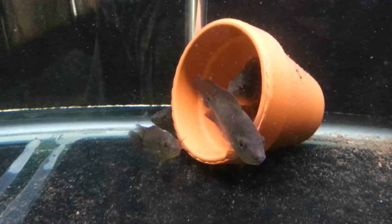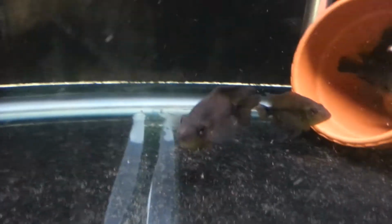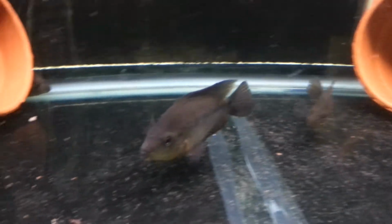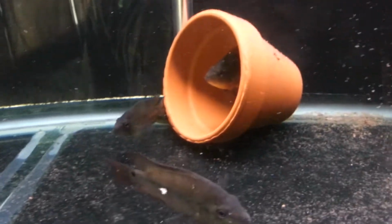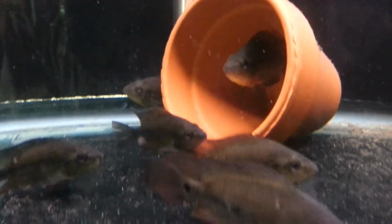I don't really video these tanks very much, but these are my chanchos that I picked up a month and a half ago from Cichlids of the Americas. It's the largest one right there. Got 7 in this group. It's probably the second largest hiding in the pot there.